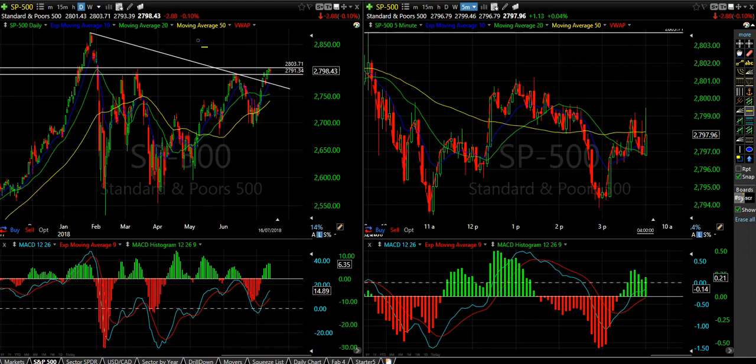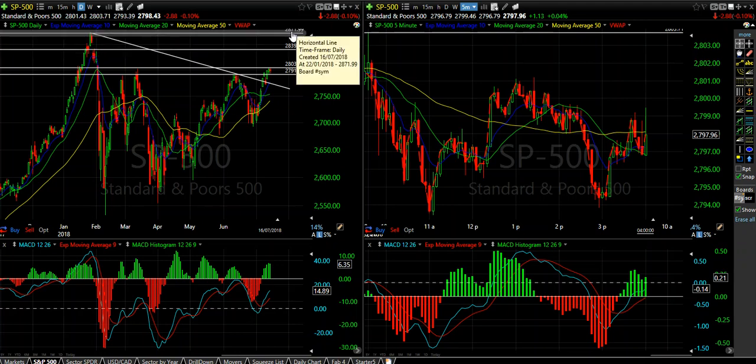And like I've mentioned in previous videos, the first checkpoint that we'd look for any type of resistance, which we'd want to punch through if we're going to continue long, is that 2839 level. And then from there, we'd keep moving to the all-time high of this general level up here at 2871. Again, very, very approximate, but these are the levels that we'd be looking at on the S&P 500 long.